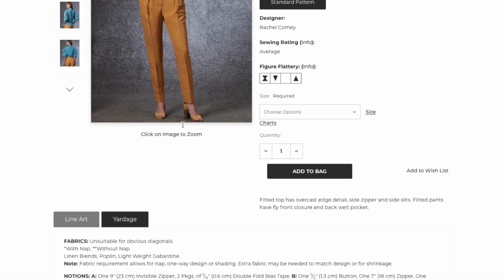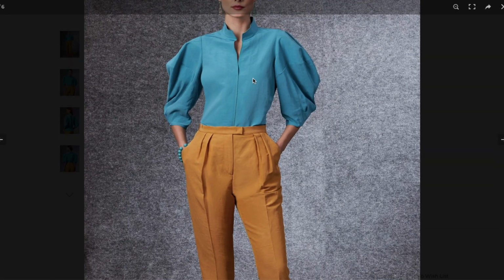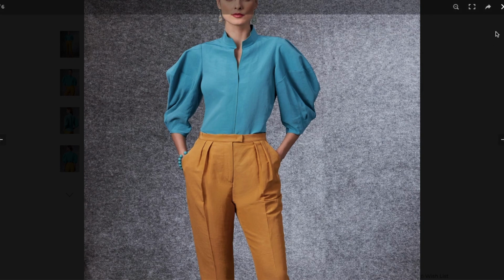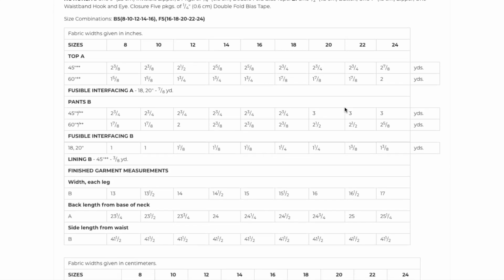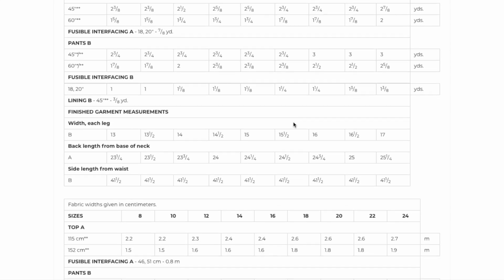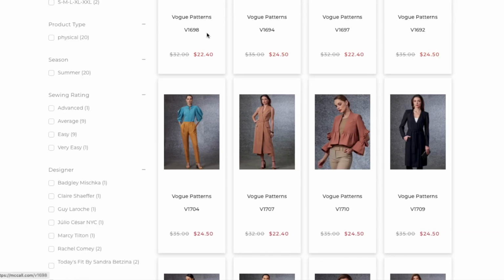5 packages of bias tape. Something's happening with all this bias tape. I have no idea. Maybe they are instructing you to do Hong Kong finishes on the inside. That's all I can think of. All right, so the top takes about 2 yards, the back about 2.5. And then useless finished garment measurements.